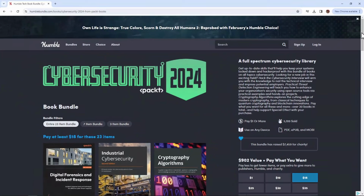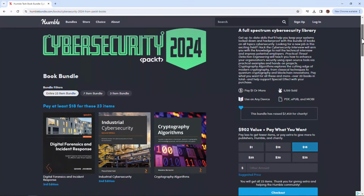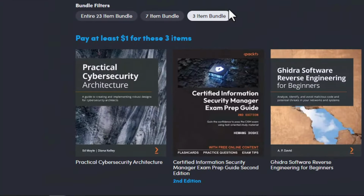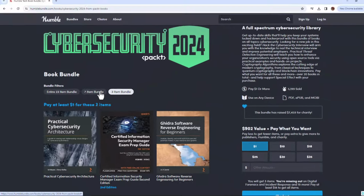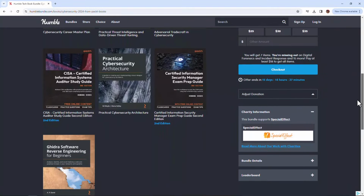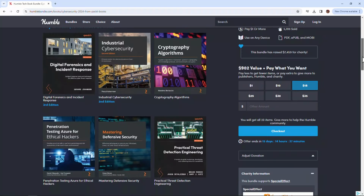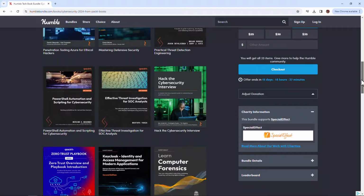Right now, Humble Bundle actually has a bundle of cybersecurity books that you definitely don't want to miss out on. You can see the different bundle filters here, and the smallest one, the 3-item bundle, has these 3 digital books here, and you simply need to pay or contribute at least $1 to gain access to these digital books. The 7-item bundle, simply pay at least $10, and the ultimate one, the one that I definitely would suggest, to get this entire 23-item bundle, just simply pay at least $18.